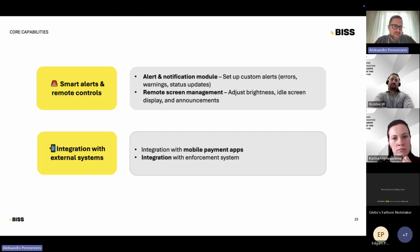And last but not least, integration with external systems. Apart from mobile apps, this is also the enforcement system so that controllers can actually understand who paid for the parking and who didn't.